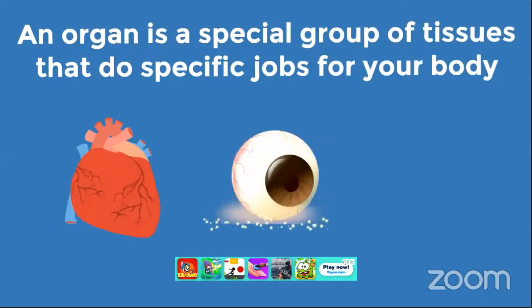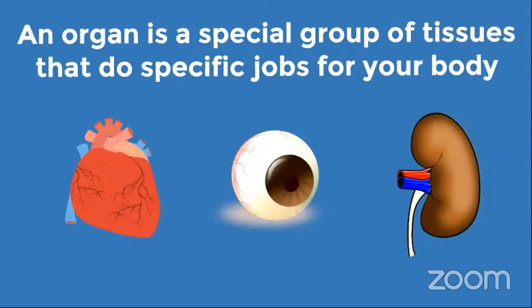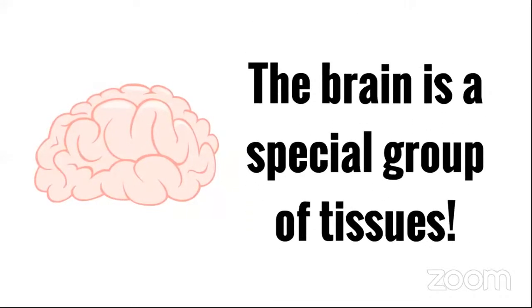An eyeball is an organ too. It's a special group of tissues that does a specific job for your body. And how about a kidney? A kidney is an organ that's a special group of tissues that does a specific job for your body. See, the brain isn't just some wad of gum. The brain is a special group of tissues.